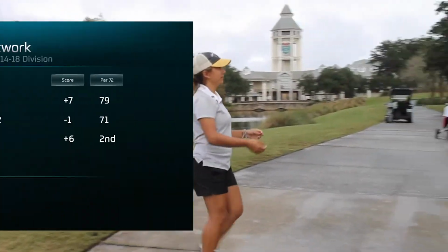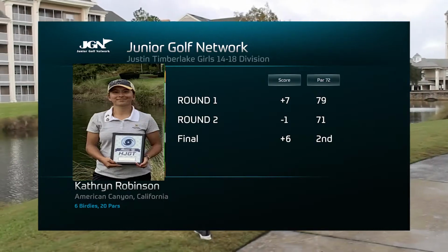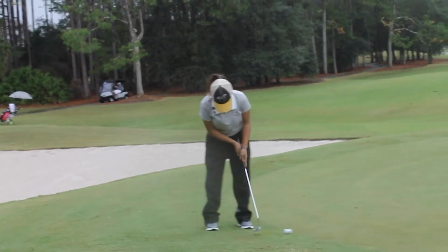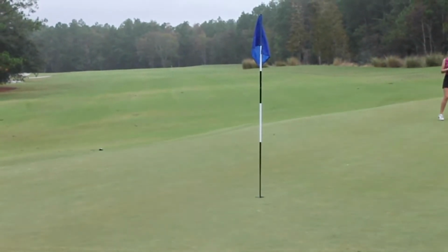We would have a 2-way tie for second, but Katherine Robinson would have a better round 2, firing 1 under par. She would actually shoot the best score out of all the girls in round 2, leading to her comeback from 5th place after day 1.